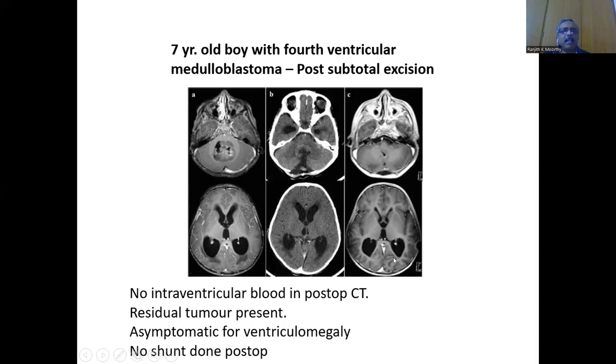And this is a scan a couple of years later, after adjuvant therapy, where the tumor is almost completely resolved and hydrocephalus also resolved.